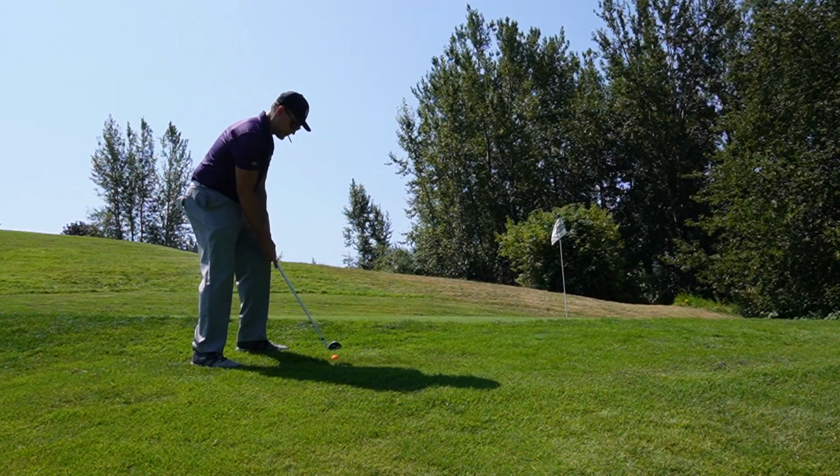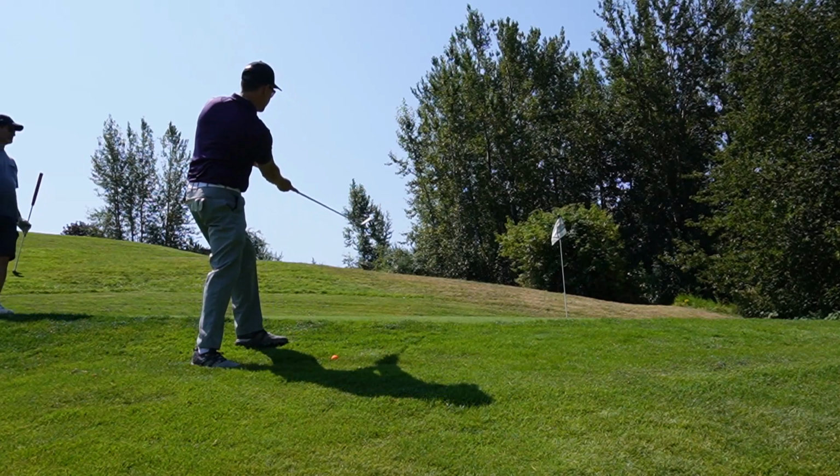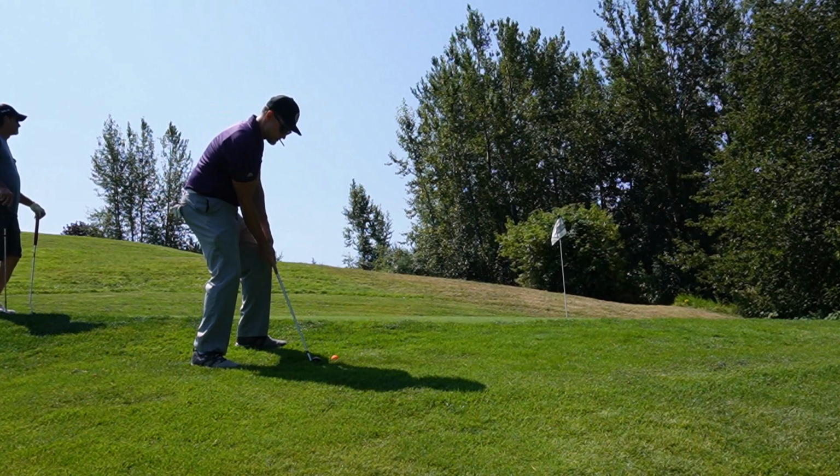So anyway, yeah, if you ever get out there to play the Nakoma Dragon in Portola, California, highly recommend that course too. And I hear it's much more playable these days.